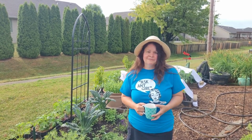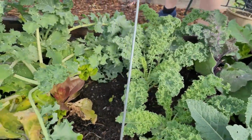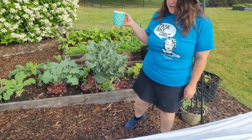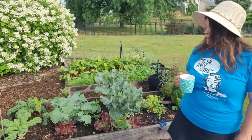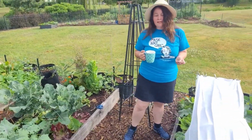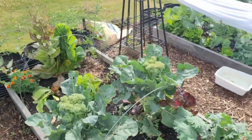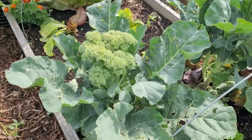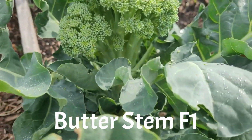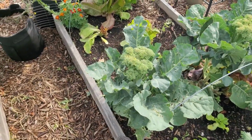We'll see. You're looking at bed 3, and we have in beds 2 and 3 some purple kohlrabi, lots of kale. We had a lot of lettuce, although a lot of it has bolted. But I just harvested the broccoli. If you happen to live in a place where it's hot and humid, the broccoli butter stem is a great option. Didn't bolt even though it was really hot, and we just harvested enough for dinner.